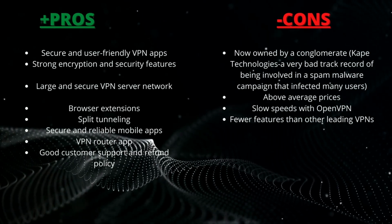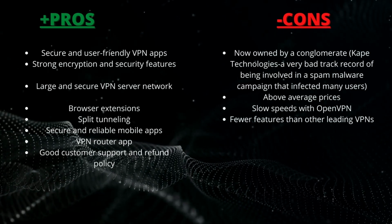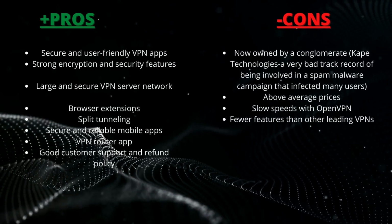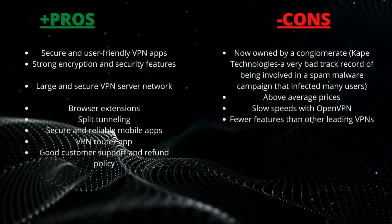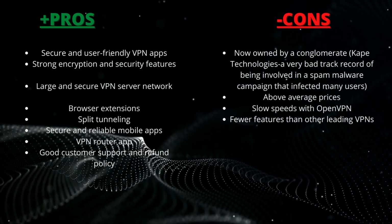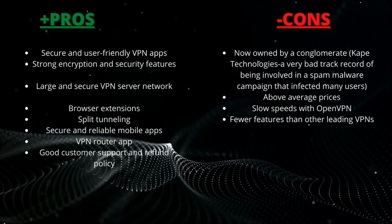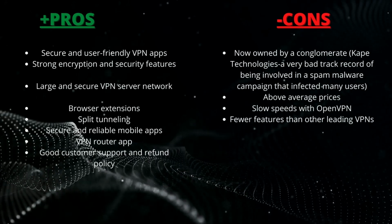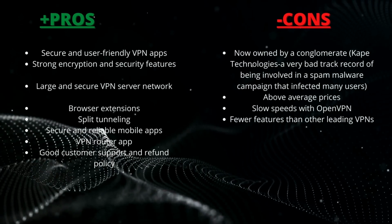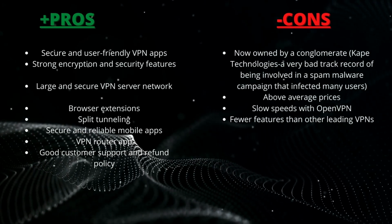So here's a brief overview of our findings. The pros being secure and user-friendly VPN apps, strong encryption and security features, a large and secure VPN server network, browser extensions, split tunneling, secure and reliable mobile apps, a VPN router app, and the customer support was good, and the refund policy as well is very fair.